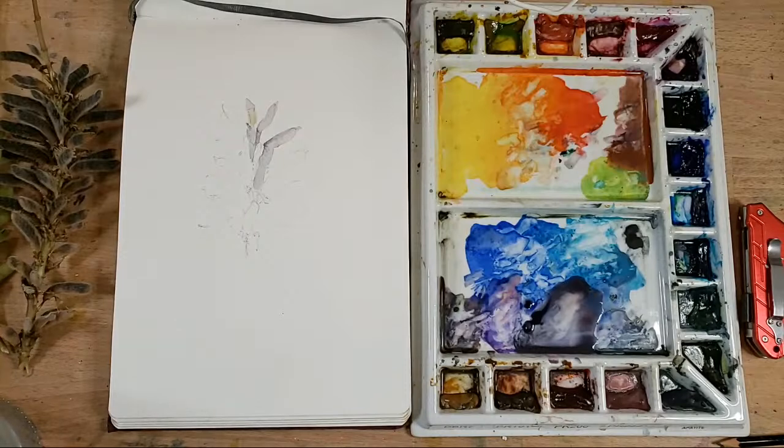I think I'm going to fill this color wheel without using PY150. Making a video on the true primaries? Well, I don't know that I believe in the true primaries exactly, but yeah.